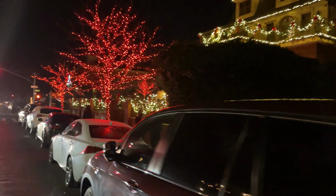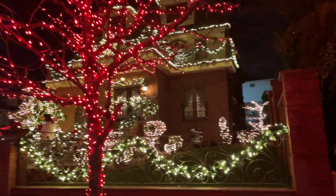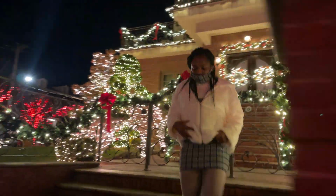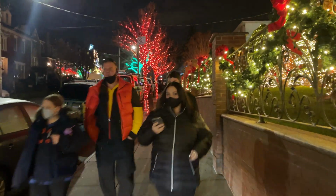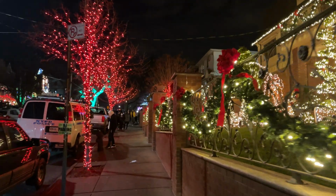And it is a really beautiful thing because this is something that is done by the residents. Each individual family does their own light display. And there's nothing commissioned from Visit NY, ilovenewyork.com, Travel and Tourism of Brooklyn. This is really just residents who love the holiday so much that they are able to put together this show that brings together an entire community that comes out to see the lights.